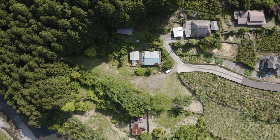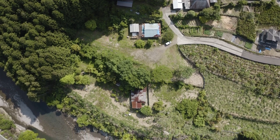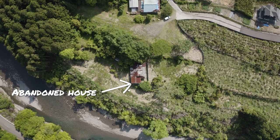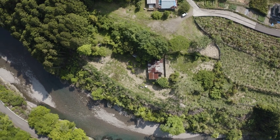In the future, we'll be using parts of this area. You can see one more house there with a very badly damaged roof. That's a house that's been abandoned for at least 30, 40 years, and no one's living there. Can't be repaired, it's way too far off. But you can see the area there.